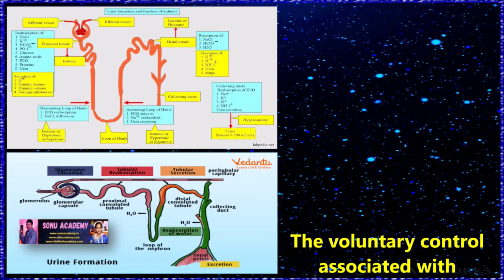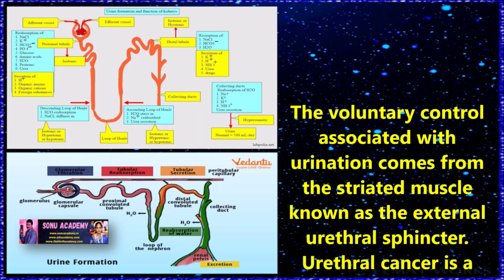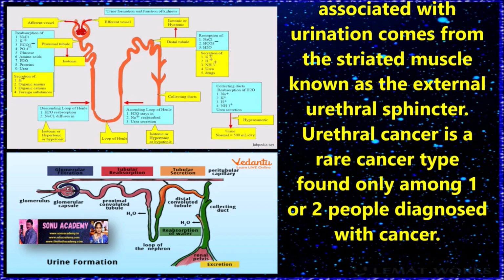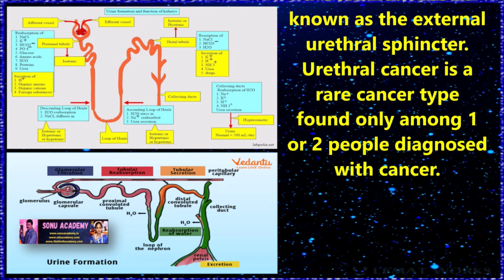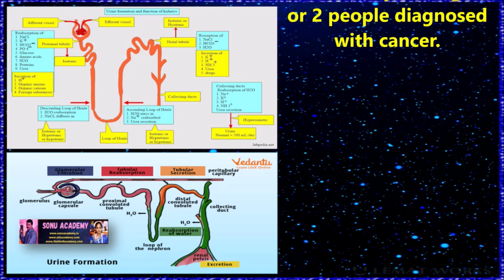The voluntary control associated with urination comes from the striated muscles known as the external urethral sphincter. Urethral cancer is a rare cancer type, found in only 1 or 2 people diagnosed with cancer.